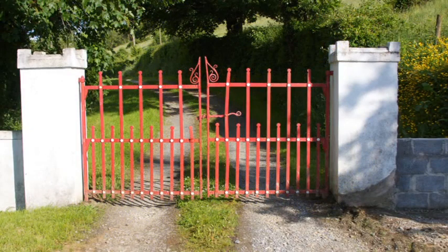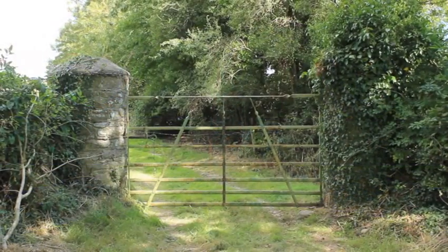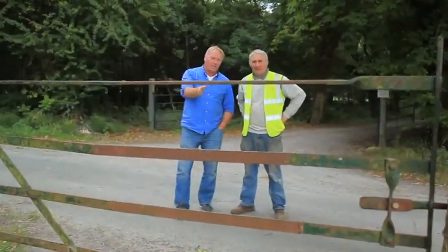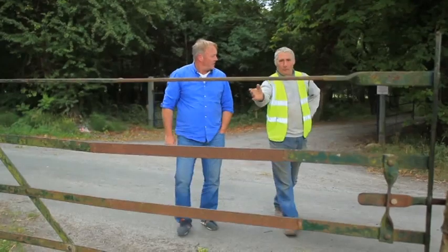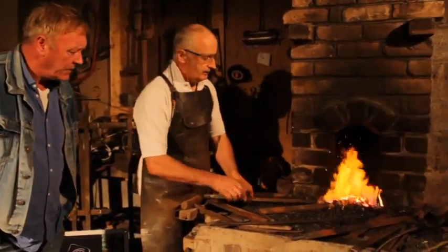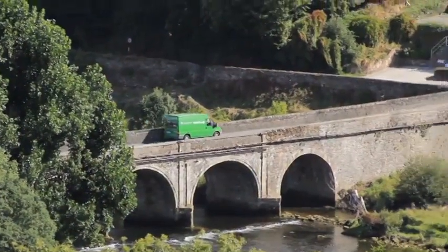However, with the needs of modern farming, particularly for wider gate openings to accommodate machinery, and the current insatiable appetite for scrap metal, these gates are under threat. During the short video, we're going to look at a number of gates, visit a farmer to look at how the old wrought iron gate can be adapted in a modern context, and we'll also visit a blacksmith to look at traditional methods of repairing and extending wrought iron gates.